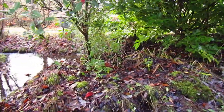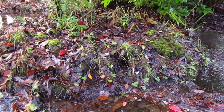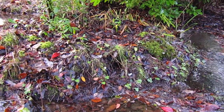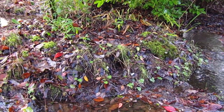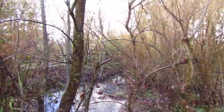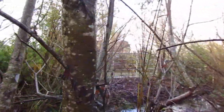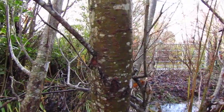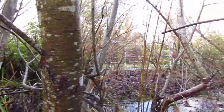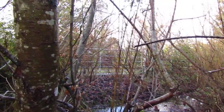And if you look on that little island, you can see little habitats. They're probably water voles. So again, you're trying to create as many diverse habitats as possible, and this was the whole point of working in this way.